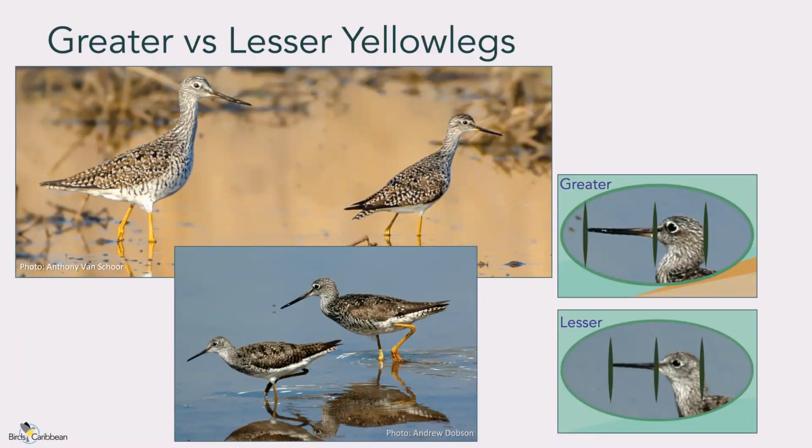Yeah, and just to add that the greater yellowlegs, I think, is pretty similar in size to a black-necked stilt. But like Jeff says, if there's no other birds around to compare with, it can be really hard to tell the size, whether it's greater or lesser. So the bill length relative to the width of the head is the best character. Yep.